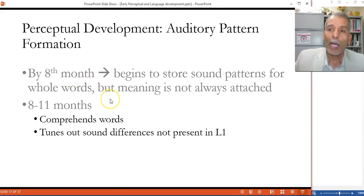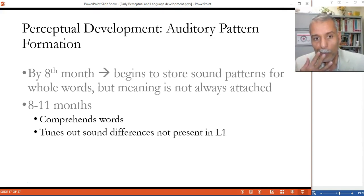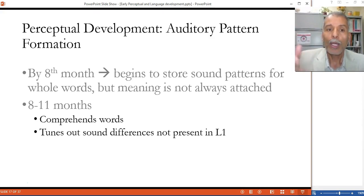there is a spurt in synaptic connectivity in the brain. There are more neurons making more and more connections, it's a speed up in synaptic connectivity. And that is going to prepare the child to walk and to talk and to do more things. There's also myelination, you could imagine, it increases at that time as well. So between 8 and 11 months, the baby is able to comprehend the meaning of words.